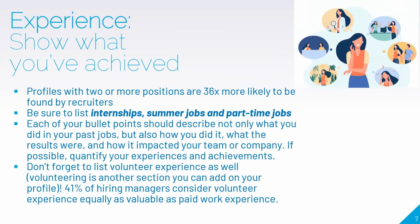Sometimes students or people in general may feel that internships, summer jobs or part-time jobs, even a contract job, may not be relatable to the industry that they're in. But I think it's very important that you list these things because, again, it shows all of the experience and skills that you have and what you've obtained over the years.